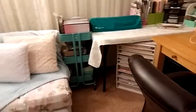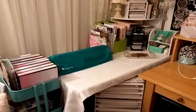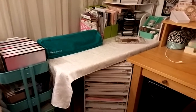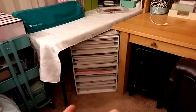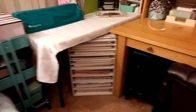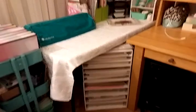Now let me go over here real quick to show you this corner, to show you how it looks now. If you've been following me for a while, you know that I've rearranged this room many times. But this is how it looks now, and I stacked whatever paper storage I have for 12 by 12s all together right here next to my computer, next to where I sit.